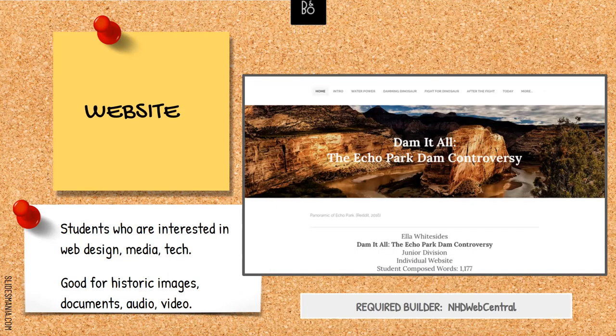And we offer the website category, which is a terrific category for kids who are interested in web design, media, tech, that kind of thing. It's great for topics that have historic images, historic documents, audio, video, because they can integrate audio and video clips into the website really seamlessly. They are required to use NHD's proprietary web builder. The reason for that is because of FERPA and other online student privacy laws, where we needed to create a platform that kids could build their websites on that is not searchable by the public, so it's secure.